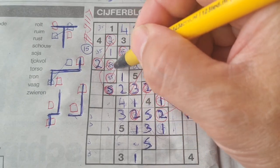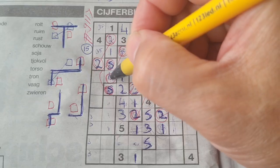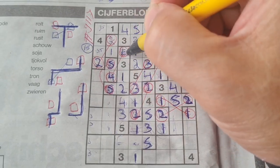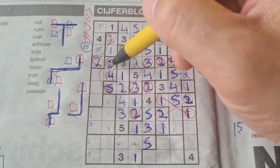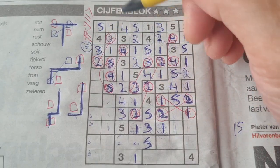Is connected with that box, so 5. 4 or a 5, we have a 5 now. So this box is a 4. Is connected with that box, so 4. 3 and 5, we have 5 now, no 5 there. 5 should be here, and 3 goes there.